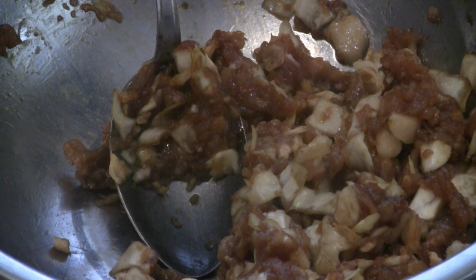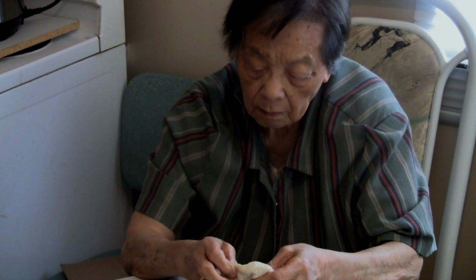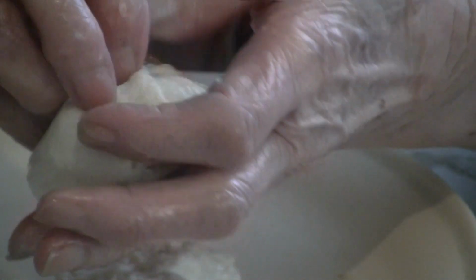We have the filling with the ground pork and the cabbage. This is raw. We put soy sauce, light soy sauce, dark soy sauce, oyster flavor sauce. We put some ginger, chopped ginger. It's our version of bao using a traditional bao recipe.